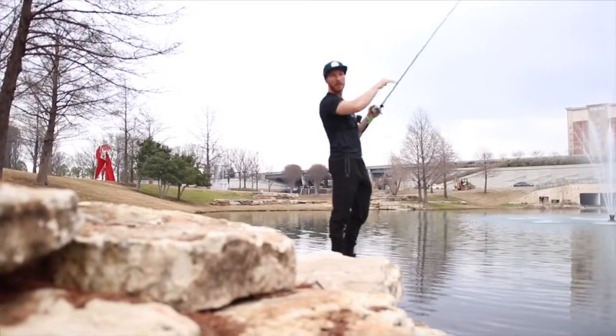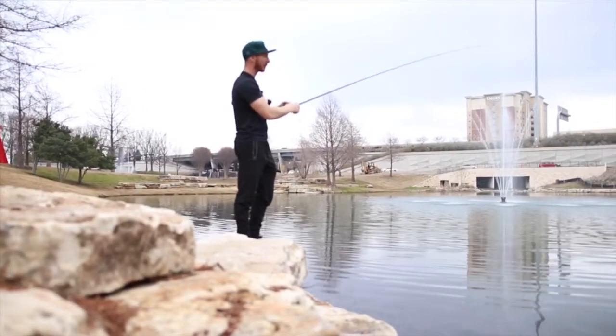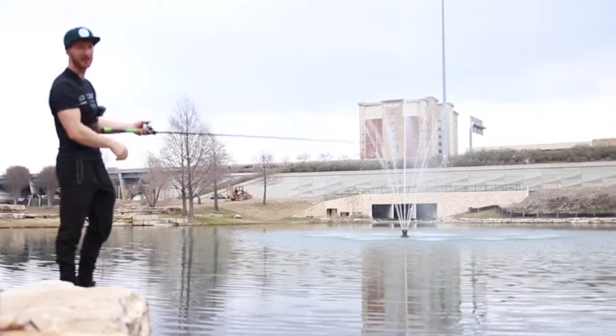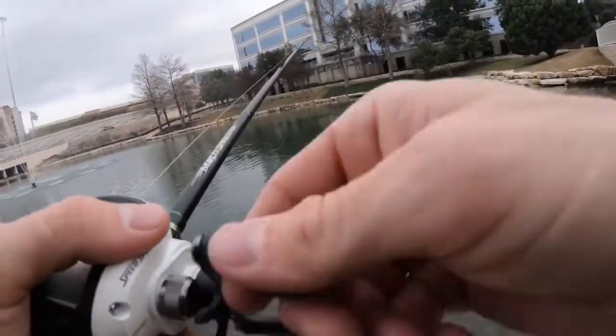I'm holding the rod tip up, that way the crankbait doesn't sink too low. And if you see me pop it, it's because I feel like it's not wiggling like it's supposed to. And so I'm trying to free it of anything it might have picked up on those treble hooks, like a leaf or some grass. A couple crankbait pointers for you guys.